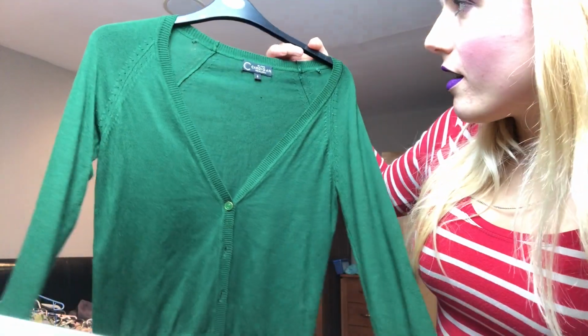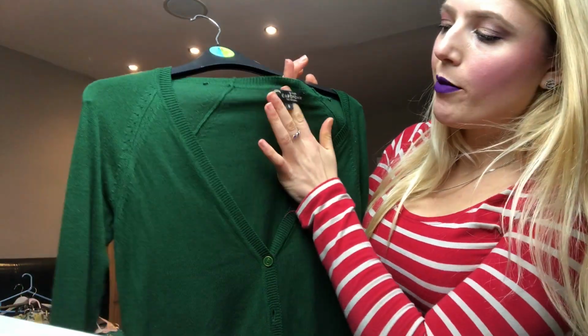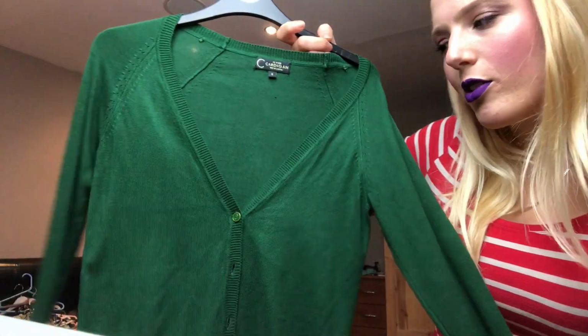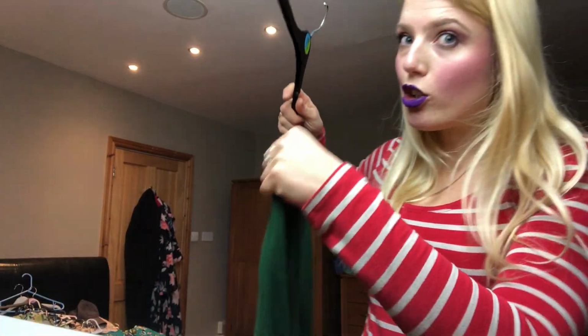Another cardigan that was my mother's, so it's exactly the same cardigan but in green, but it's in a smaller size. This one's in a size 6, and I do struggle to get it around my arms. Again, it's not really a colour I would go for. Beautiful and soft, stunning, but again, I'm going to put this in the to sell pile because it's not damaged.